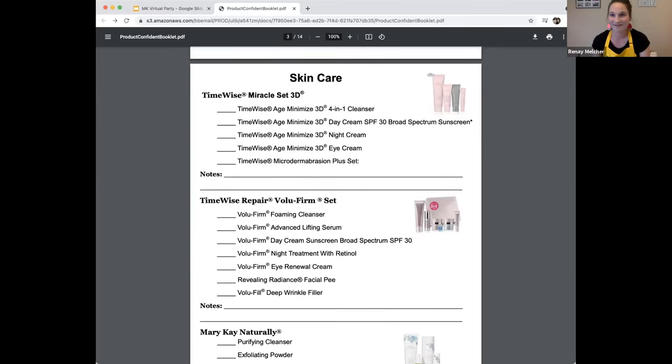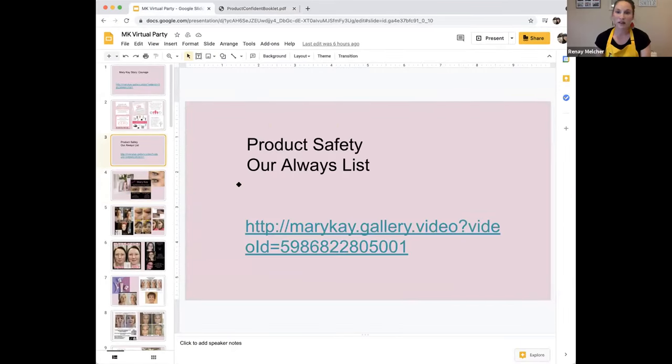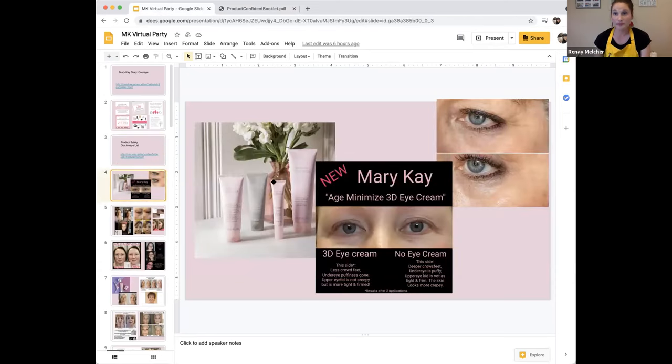Okay, I'm going to pop over here so you guys can see some pictures. So the Miracle Set 3D is this line, and then the Miracle Set Plus is this line plus the Microdermabrasion Set, which is what Renee was just talking about. I wanted to show you pictures. This woman is just on the eyes, so you can see a difference in her eyes, and this is after 2 applications, like OMG.